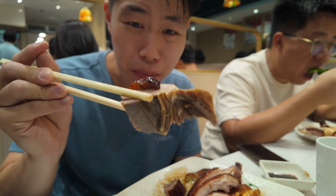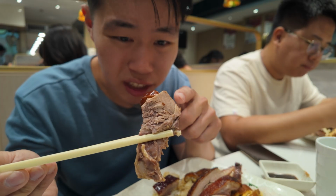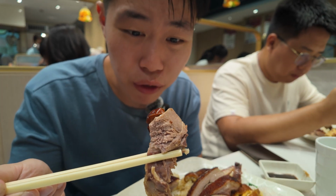Next, let's try this duck. Wow, succulent, big chunk of duck. The duck breast is a little bit dry, but wow, it's very flavorful, and then yeah, it's very tender.